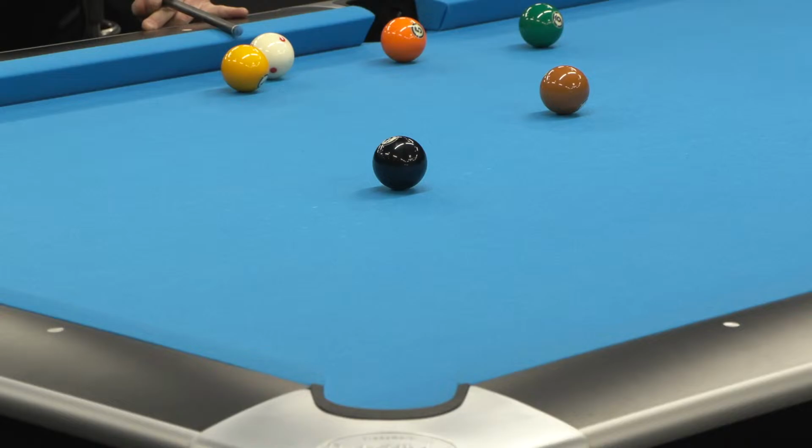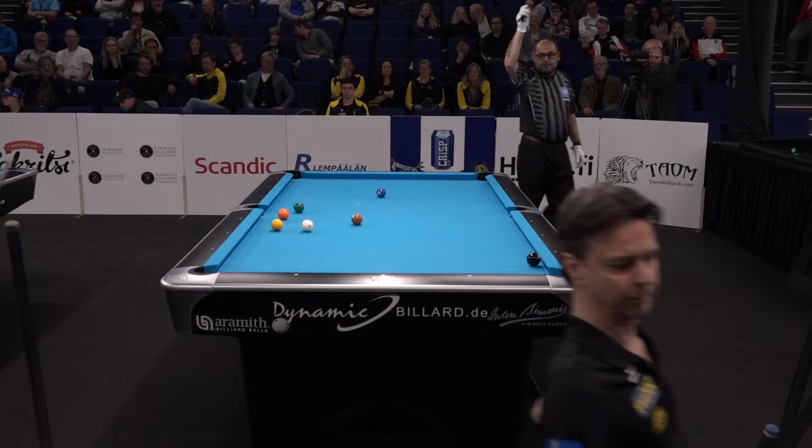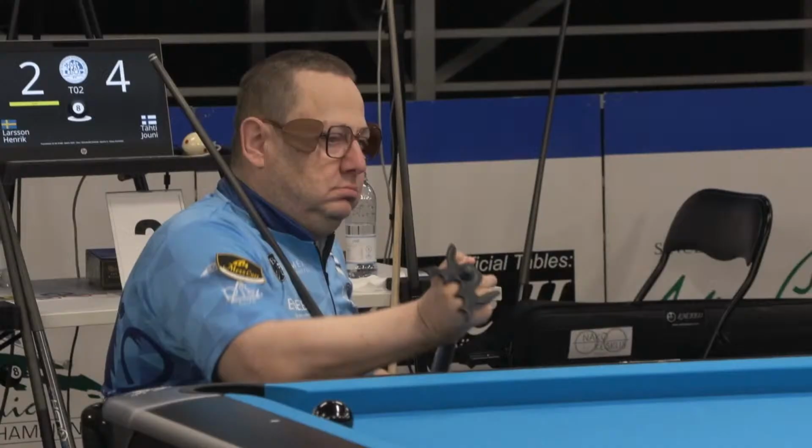Eight ball to the corner, banking it. And that could be the end for the Swedish man. Five balls on the table for Jouni, and then the eight.